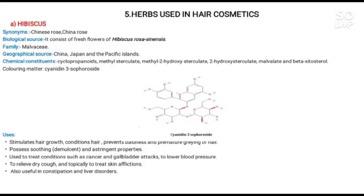Myself Sapna Bhoir. I will discuss the next topic, which is herbs used in hair cosmetics. Many herbs are used in hair cosmetics like hibiscus, henna, amla, rosemary and so on. Now we discuss hibiscus, which is used in hair cosmetics.